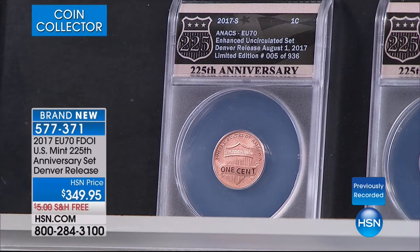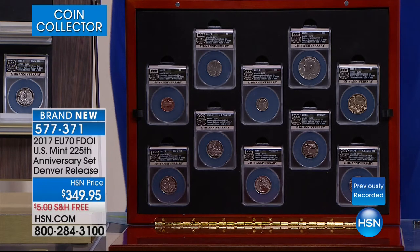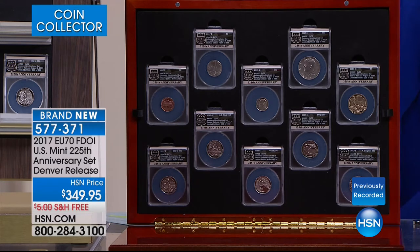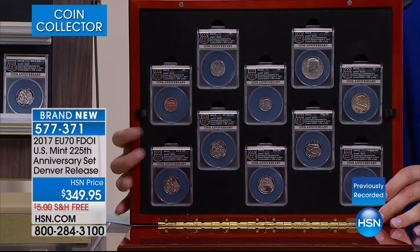Now, here's the other thing that's of critical importance. We've sold 452 of these, and 468 is halfway. Once we sell that, this is not available anyplace else. You can find NGC or PCGS sets maybe out there, but you're simply absolutely not going to find them at $349.95, particularly with the Red Oak presentation box, which we've shown right there, which is absolutely stunning.